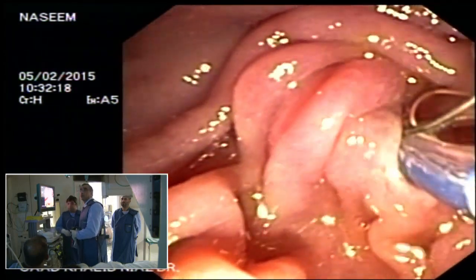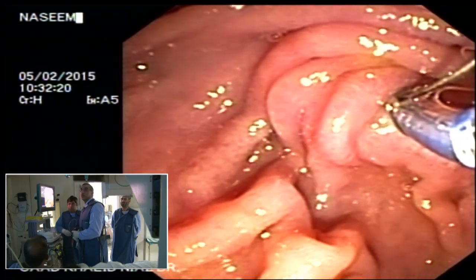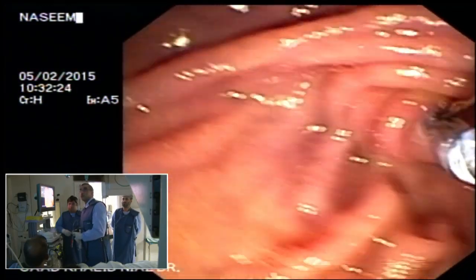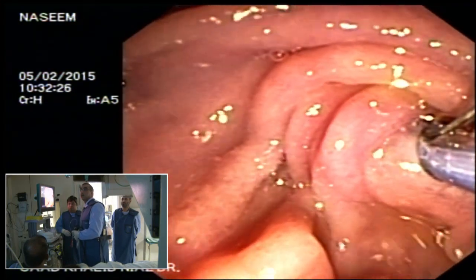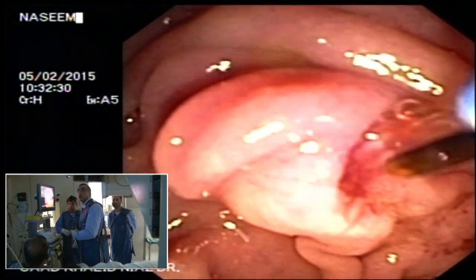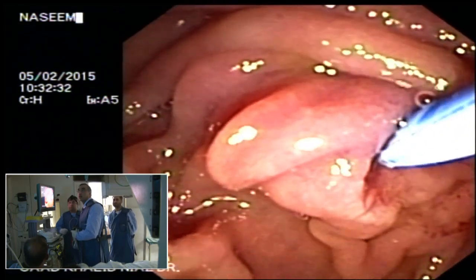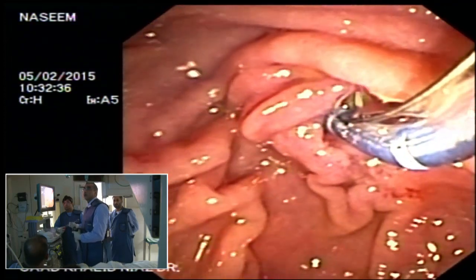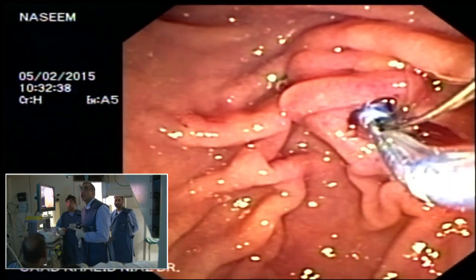I like putting the stent in there. That way my pancreas is safe. I don't have to worry about that. And then I try to cannulate one more time over that stent with the sphincterotome. If that doesn't work, then I'll go to needle knife, which should not happen quite often.